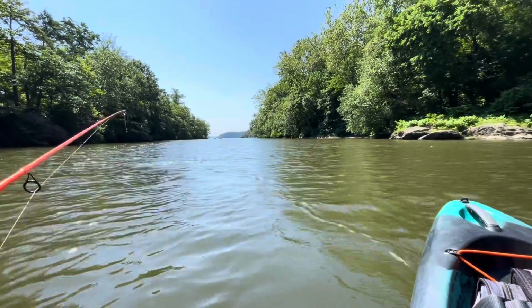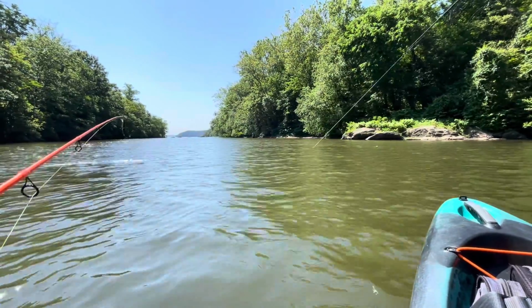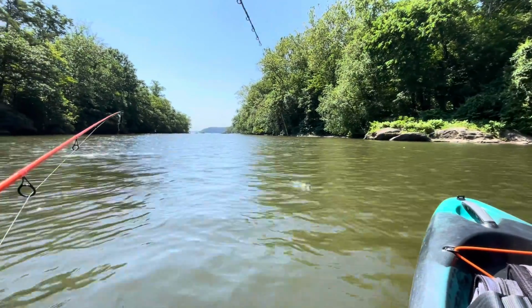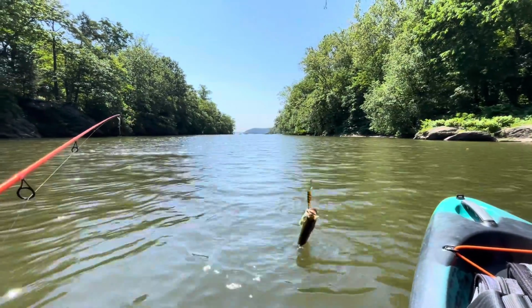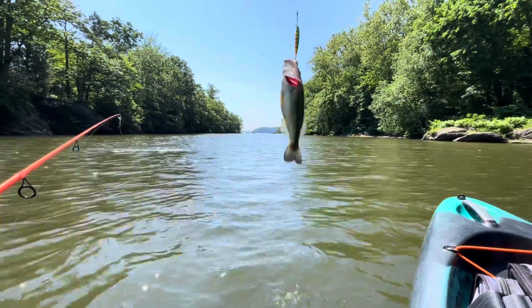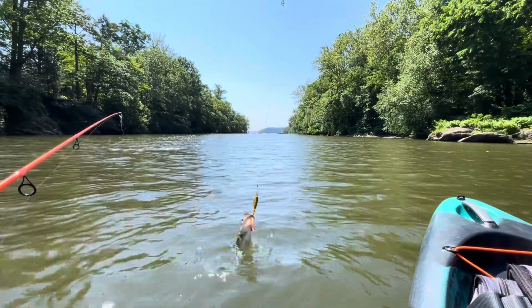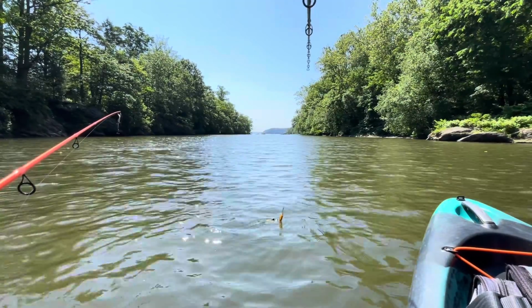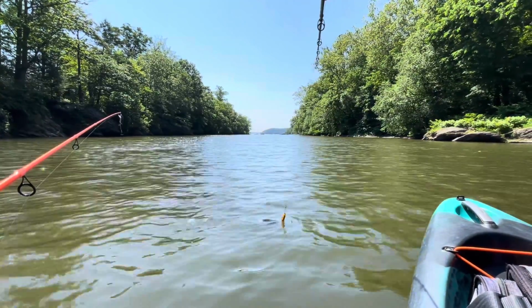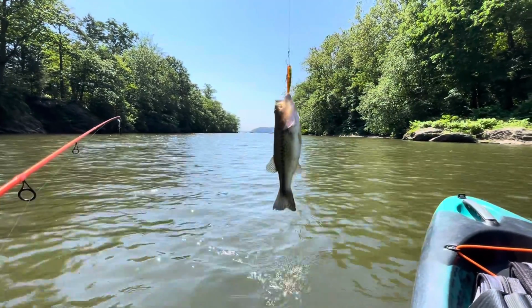Anyway, what I was saying was that first $8 Yozori white lure that I just got, a shad color, was lost. But this is the hit we got. Nice. Oh, that's a largemouth right there. Nice largemouth bass. We're going to bring him aboard. Thank you, Mr. Bass.